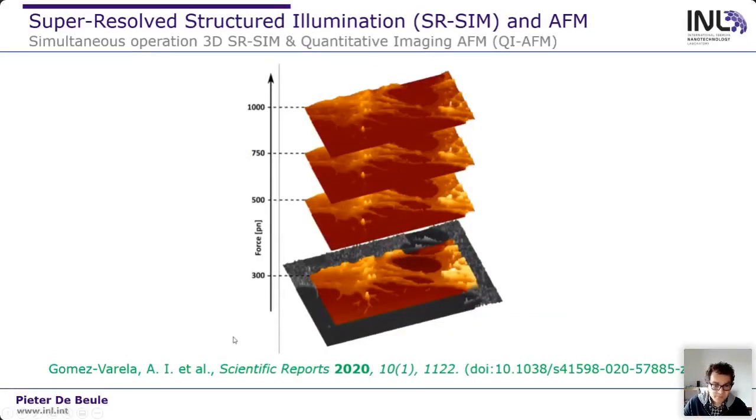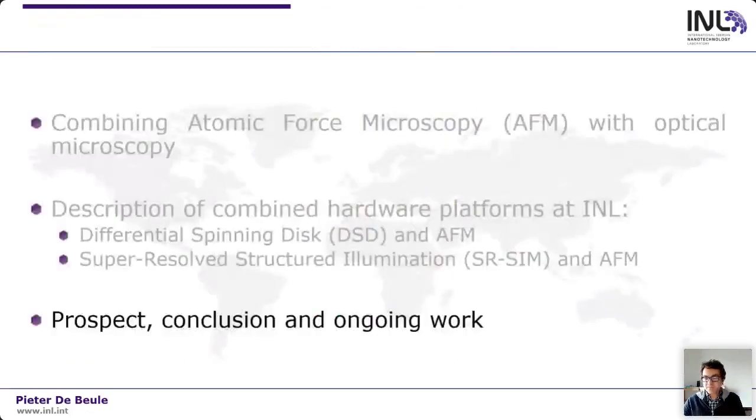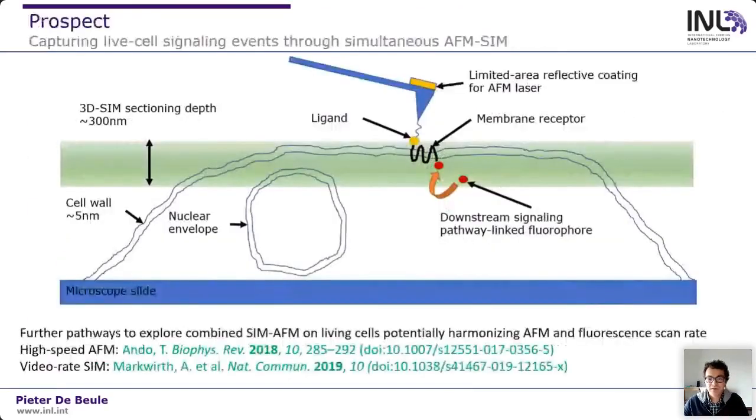But so basically what you see here is an overlapped image, whereby we create different images at different force levels of the system. So this is basically an image reporting on the fluorescent reporters, and at the same time the mechanical properties of the sample.